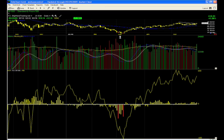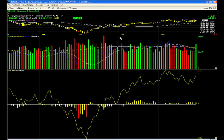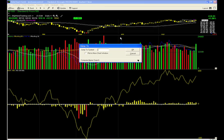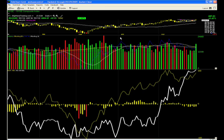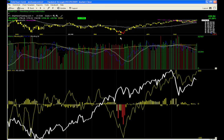Now let's go back to the daily chart and show you where the next resistance point is. It's at it. See that purple line on the screen? That's the 200-day moving average. The S&P 500 is at it. The New York Stock Exchange is over it. And the NASDAQ is over it.